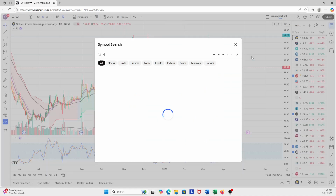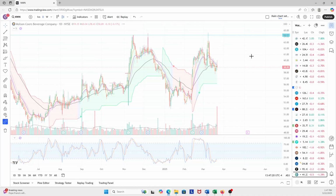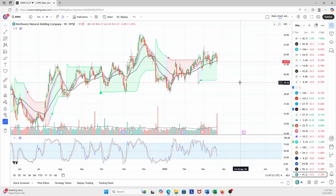So the next one I'm looking at that meets this criteria here is Northwest Natural Holding Company, NWN. Again, very similar. Looking good. Just looks like a strong company, strong on fundamentals. Last time it set up, bottom ticked it right here at this entry. Beautiful. Start taking profits, gapped up and ran, profits taking at highs. Kept on going, got out all the way here.